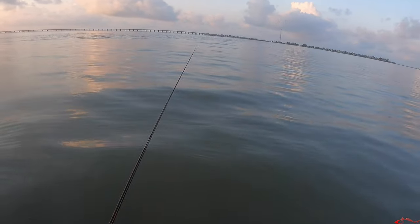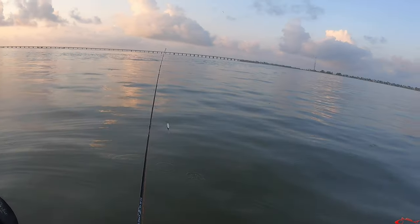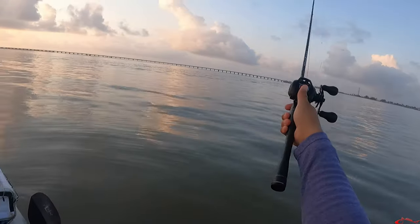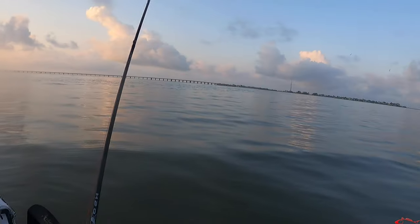Looks like rain, but there's no rain. It's how much bait is around. There's bait all around us. Let's see if we can. It might be rain. No cloud above me.